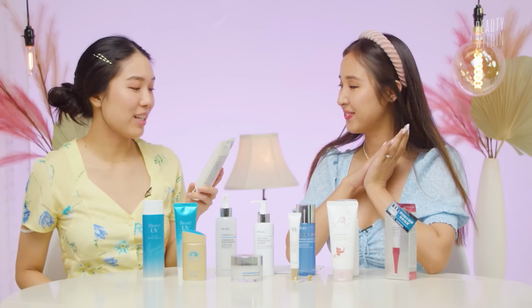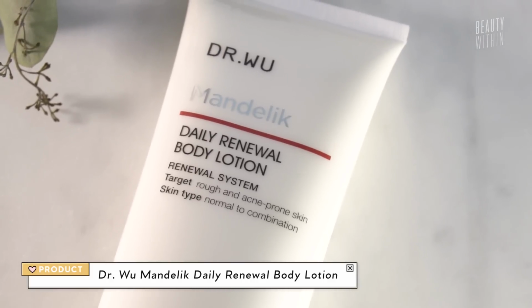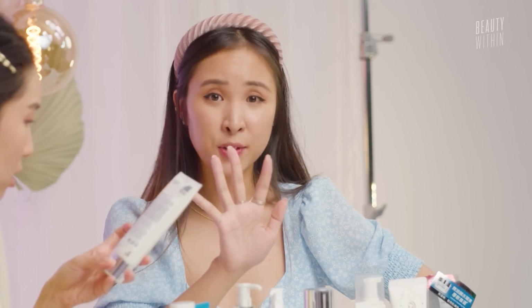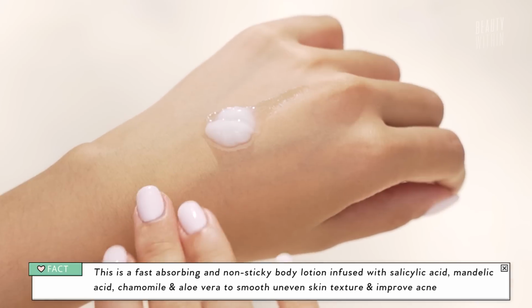One more thing for the mandelic, we also have their daily renewal body lotion for rough and acne-prone skin, normal to combination skin type. I wonder if you can use this if you have KP. Yeah, if you have that rough, bumpy skin here, you need exfoliation. Yes. And guys, perfect for the summer. It's a gel texture, like a clear gel for the body.